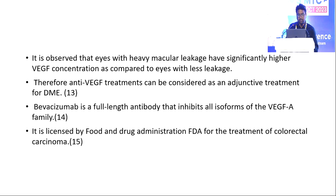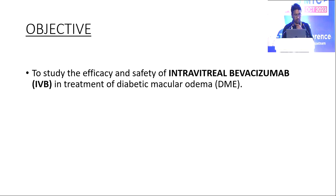Bevacizumab is a full-length antibody that inhibits all isoforms of VEGF-A family. It is licensed by FDA for treatment of colorectal carcinoma. The objective of my study is to study the efficacy and safety of intravitreal bevacizumab in treatment of diabetic macular edema.